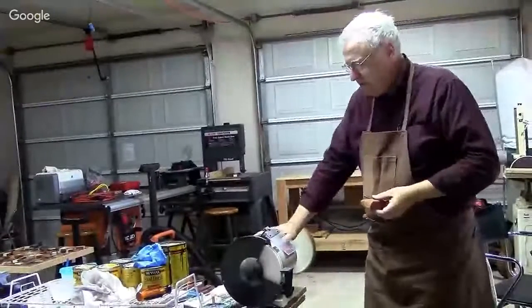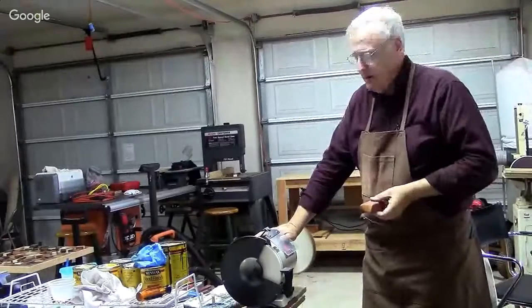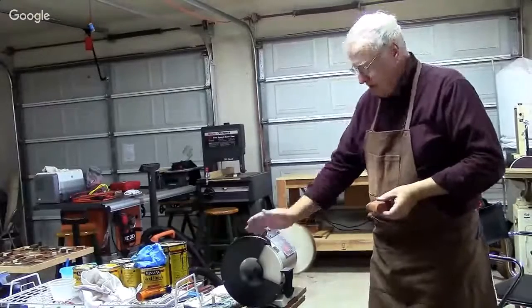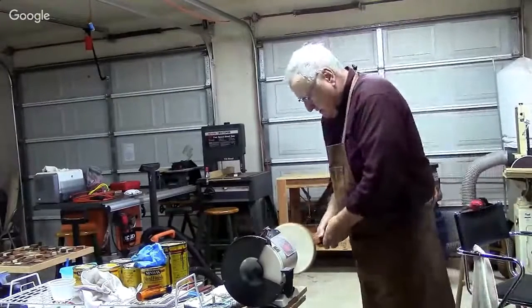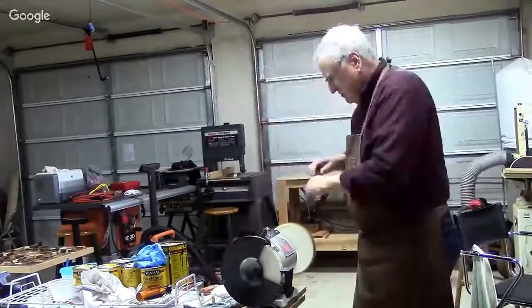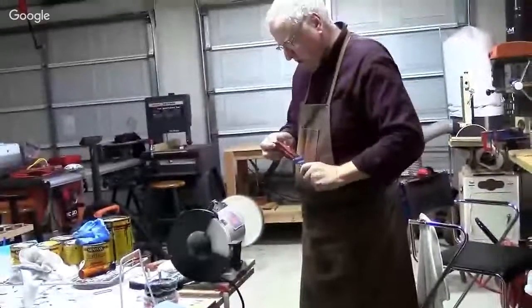This buffer is a slow buffer. It's not your normal 3500 grinder or spinner. This is 1750. It's called a slow grinder, bench grinder. So you put a little of this rouge on there, and then you actually go to work on this. Okay, that's the first stage of this.